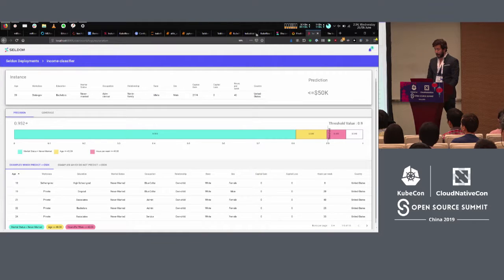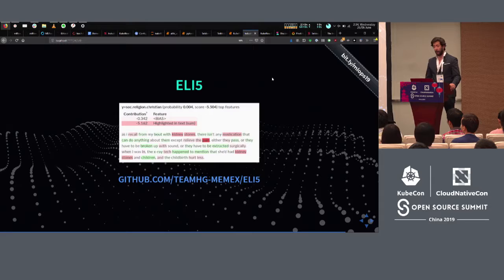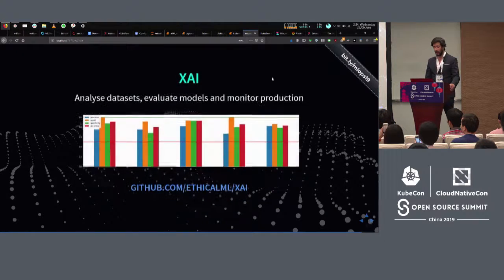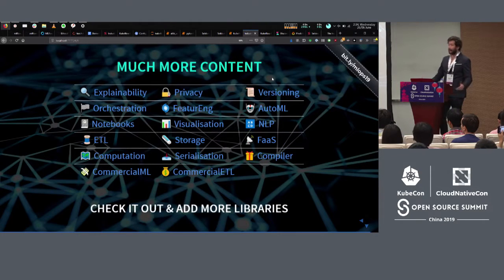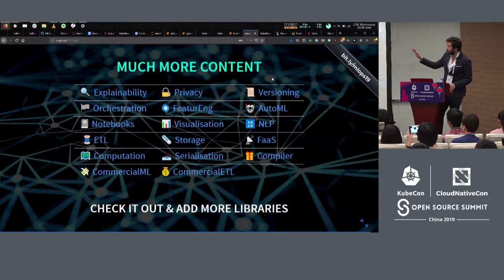So just to wrap up, because these are the last few slides, there are other very cool frameworks like LIME, Explain Like I'm 5, SHAP, which I would recommend checking out, and XAI, which focuses more on the data. So with that said, we covered a high-level overview of the ecosystem. There's still so much more to cover.